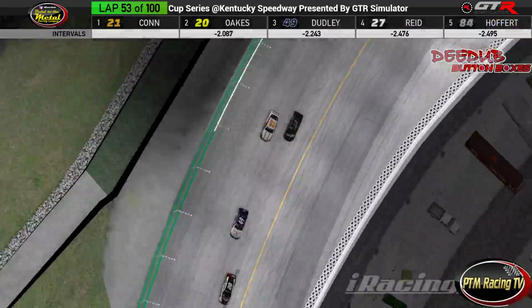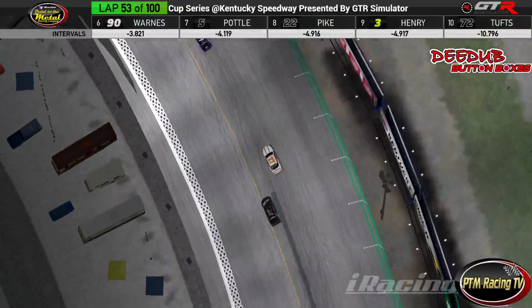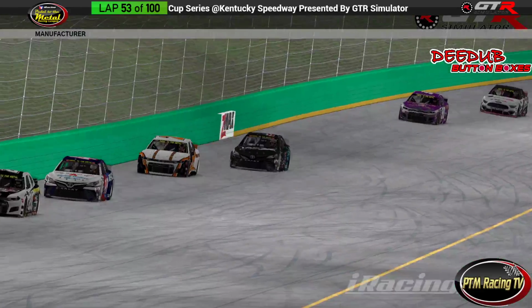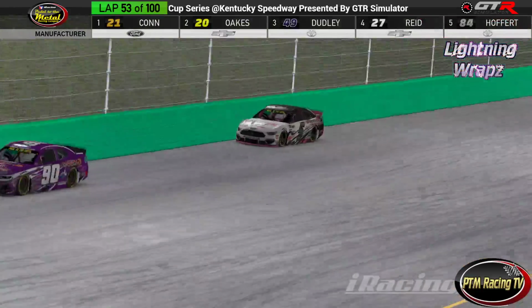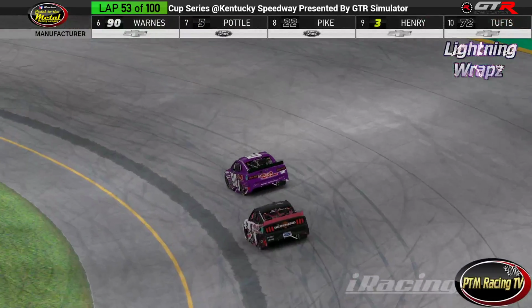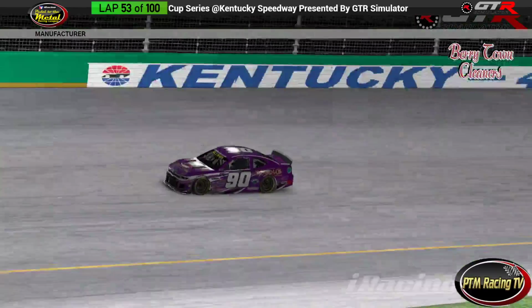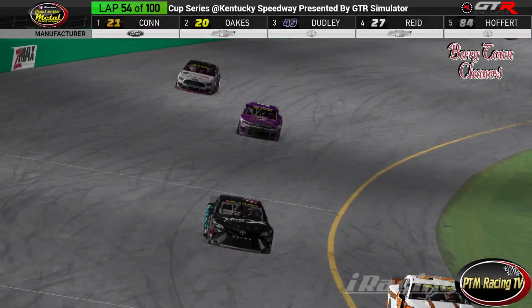Obviously diving down in. Dudley trying to fight off. Look out for Hofford though and Reed. Oh boy. Gone home off out of turn two. Still side by side there for a brief minute. Great battling by the veterans and the drivers that know how to get it done here. The only lady in our sport right now, Chantel Throttle Bottle, still hanging in there with the crew and the teams. The 90 of Dennis Warren not giving an inch here whatsoever.